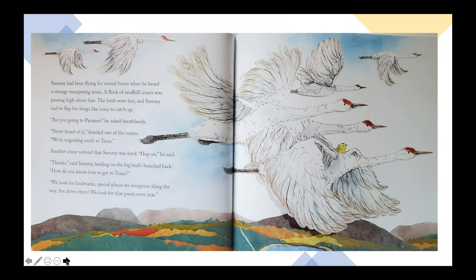Sammy had been flying for several hours when he heard a strange trumpeting noise. A flock of sandhill cranes was passing high above him. The birds were fast, and Sammy had to flap his wings like crazy to catch up. "Are you going to Panama?" he asked breathlessly. "Never heard of it," drawled one of the cranes. "We're migrating south to Texas."